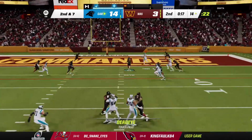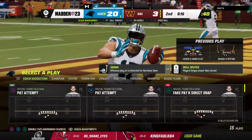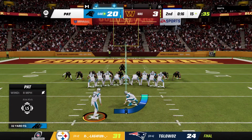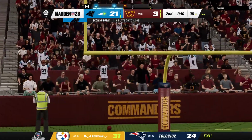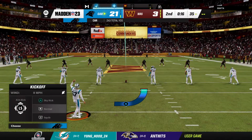Mahomes going to throw. He's got it for a Panther touchdown. Tommy Tremble, as the first half is winding down. And the Panthers continue to pull the playoff surprise as they lead big here on the road. Extra point by Blankenship is up and good. And the lead is up to 18 now.